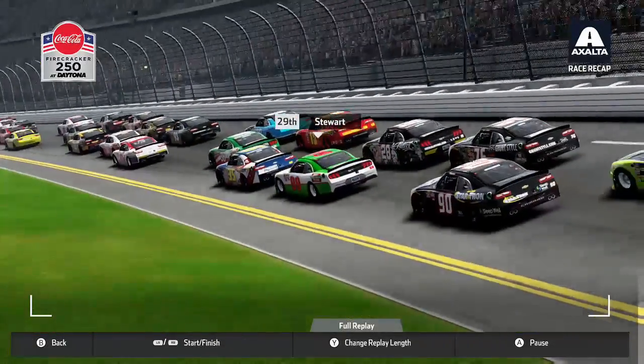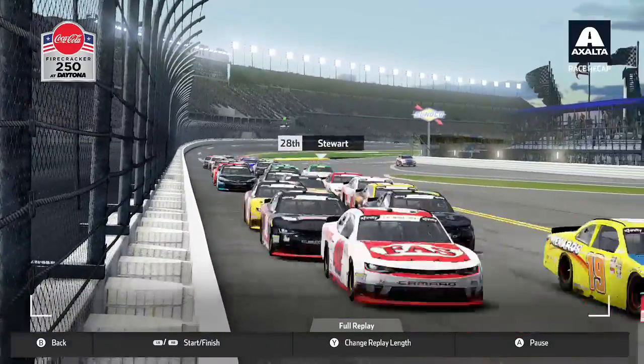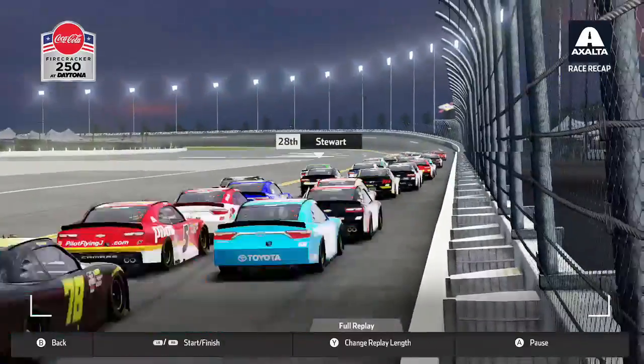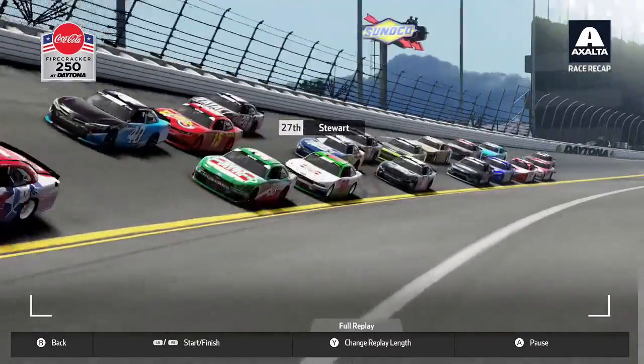Obviously our team's affiliated a little bit with Stewart-Haas Racing even in the Xfinity Series. Obviously myself being a Stewart-Haas driver now in the Cup Series. So we had an opportunity to put Tony Stewart in the car.